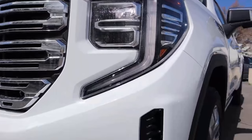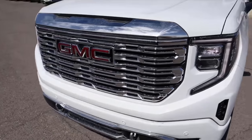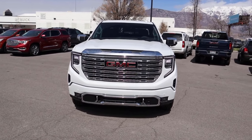By the way, the lights don't actually blink like that in person. That's just because of the frame rate of the camera. And then notice the accenting there down below. Parking sensors, got your tow hooks on the front end, and it definitely has that nice luxury truck look from a front end perspective, especially with how large the grille is. And so I think it looks great.